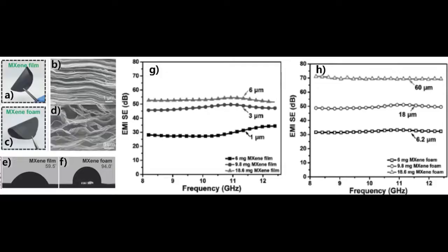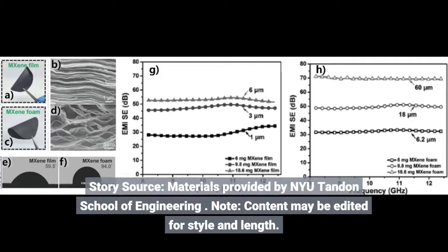Story source: materials provided by NYU Tandon School of Engineering. Note: content may be edited for style and length.